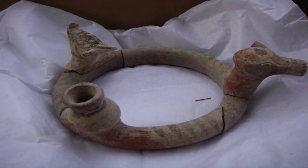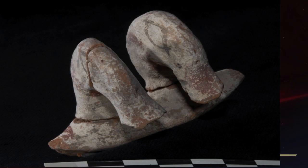This is a kernos. This is for pouring liquid offerings. You put wine or other precious liquid in it and pour it out. These have holes in them so that they actually spit out the liquid. Very cool, a ring kernos. And this is one of those things that we know connects back to the Aegean. We see predecessors there. I like these guys, the ducks on the edge. It would have been a big krater, probably. You see that Philistine bird motif come out, but this time in 3D. So very neat.